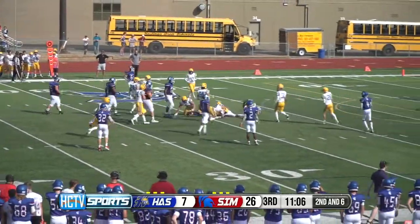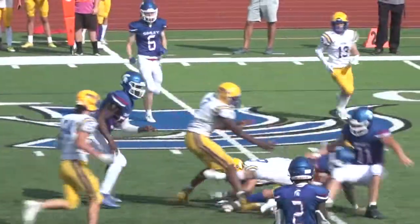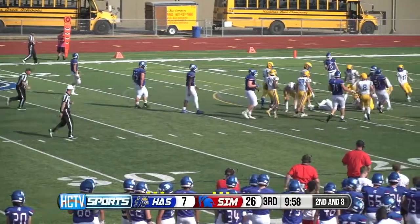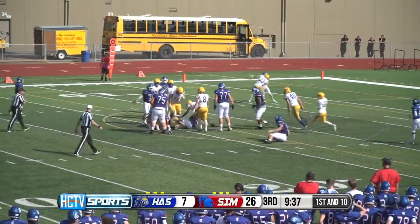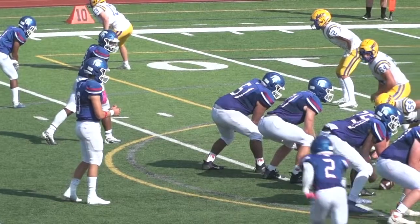Ooh, run right up the middle. Another 1st down here for Simley off the scramble there from Renslow. Well, not a whole lot of urgency for Simley at this rate. Run up the middle, and that is McCoy in motion. They'll run the ball with the quarterback on a 5-wide motion. I'll see that every day.